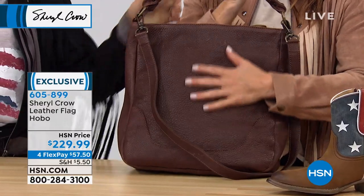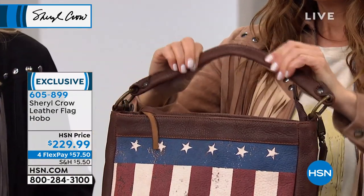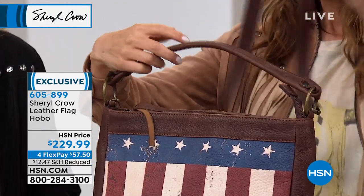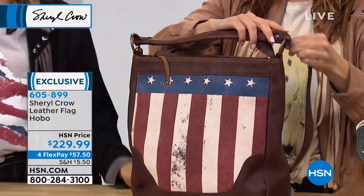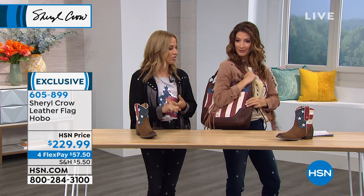One of the things I love about it is you have a little short handle, and then you can also wear it crossbody. I travel a lot. I don't know how many of you travel a lot, but I throw stuff into my bag all the time. And I don't want it to get too heavy. Nice thing about this is it's a perfect size. You can throw your iPad in, a little bit of makeup, a water bottle.